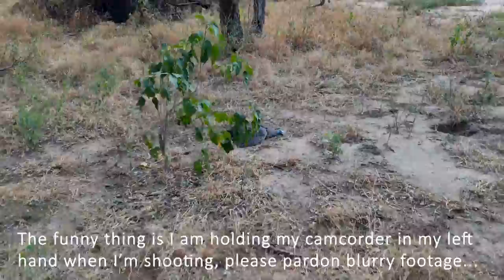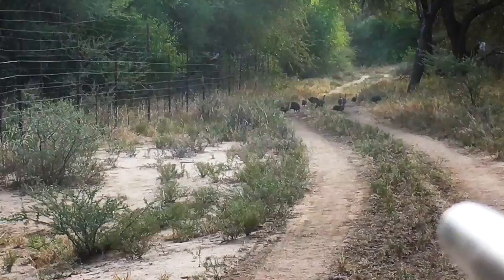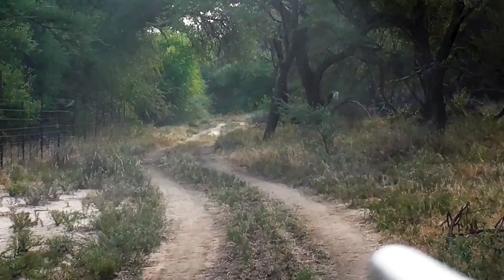The first shot was a good shot, and then I took a quick second shot, but I think I missed that one as he was running away. But he only ran for about 20 meters.